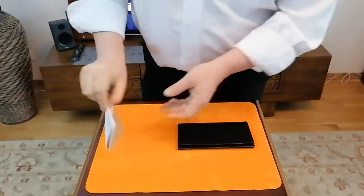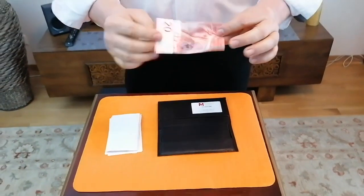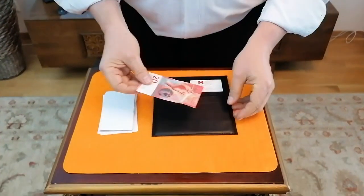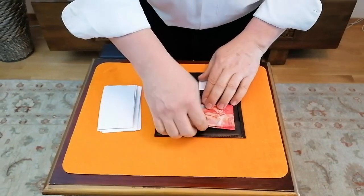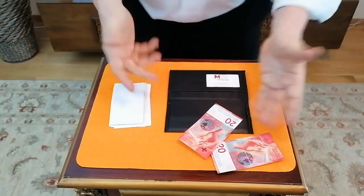So what you do is you take your wallet like this. You open it up and you can see I've got a Swiss franc, a 20 Swiss franc note. We don't want to get too greedy, not too big a note, and just place it in there, and you take one of the pieces of paper like this, and you just close it like that, and that's how you now suddenly create your 20 to 20s. You double them. It's awesome.